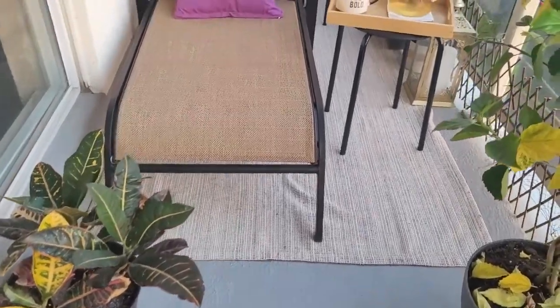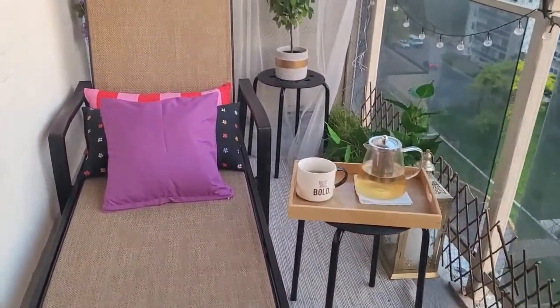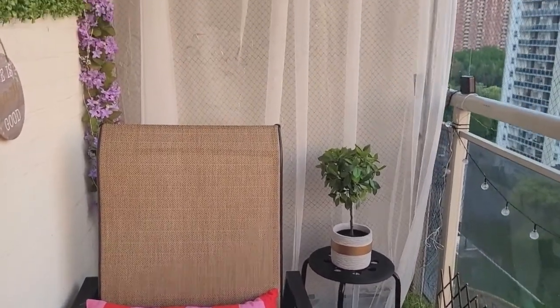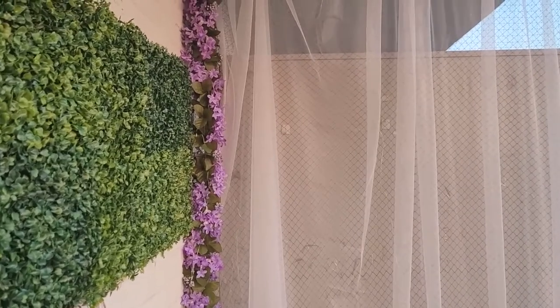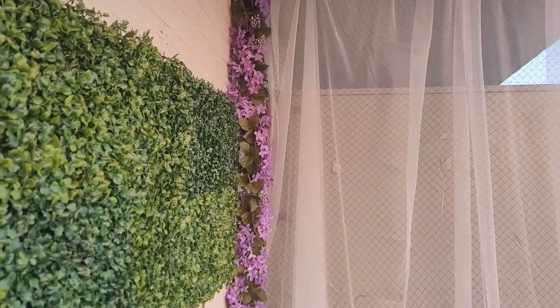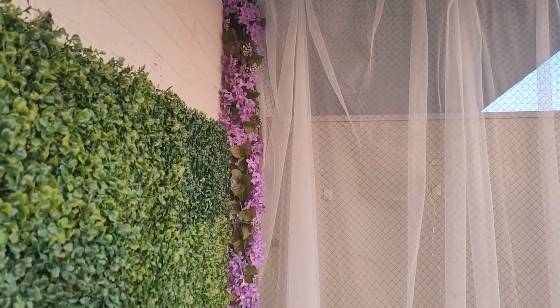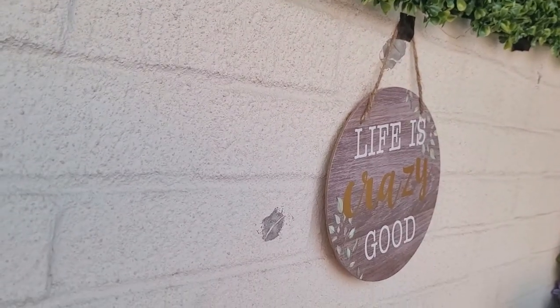Getting a lounge chair that's not foldable, I ended up switching the two chairs to the other side. This lounge chair I got from Lowe's. The wall grass I got from the Dollarama. And the hanging plant from Michaels. I got two sets. The wall art, this is from Dollarama.